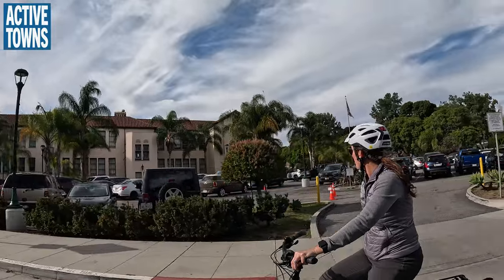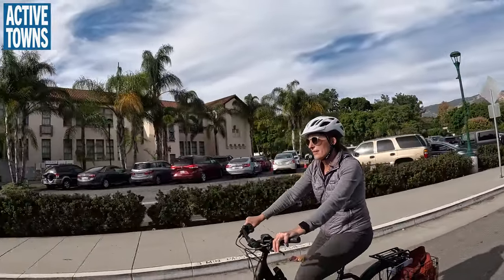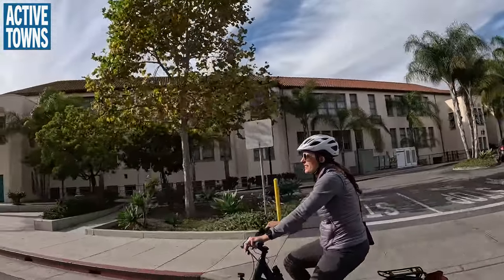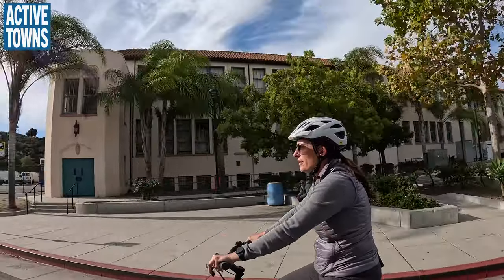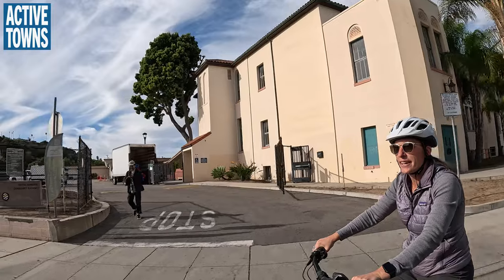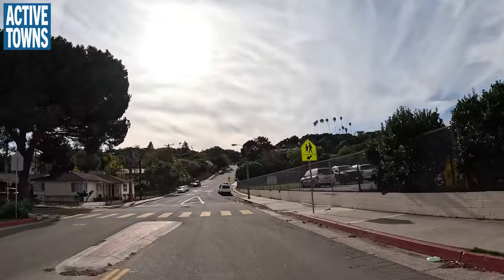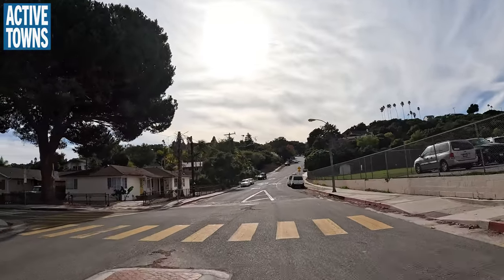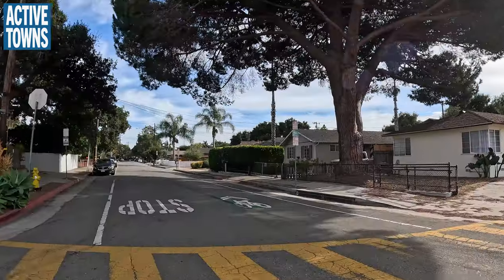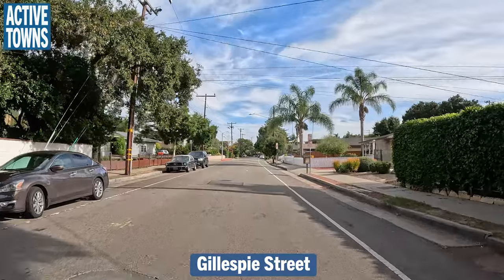And then this will actually be a multi-use path on this side as well, leading into the school. And the cyclists coming to the school enter in right here. The big parking area. So we're going to hang a left right at this street. It's called Lusby. I know where we're going. This is beautiful. We tripped our way into this yesterday.